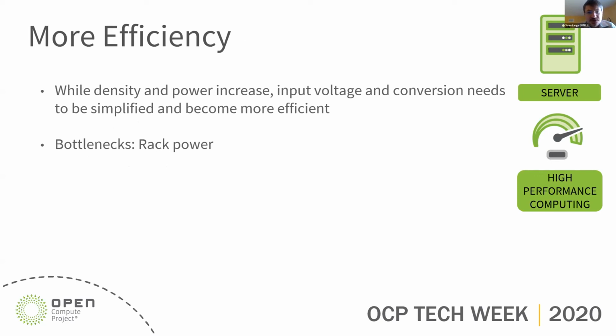Overall, as we keep driving towards more density and higher speeds, it becomes evident, as Phil was saying, that there's a trend moving from 12 to 48 volt. We need a lot more power within the rack. But we also need to align on the input voltage, which will help standardize and simplify at the rack level and at the chassis level. That's also going to help the conversion, to simplify it and make it more efficient.